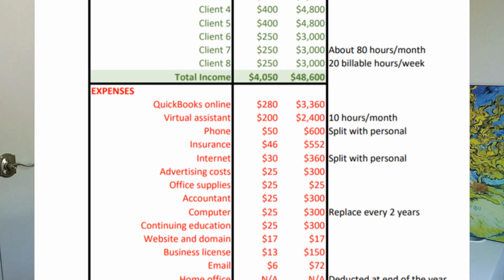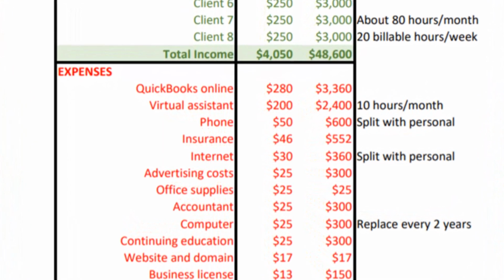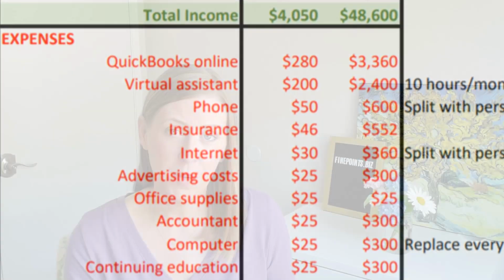And then of course you'll need some good internet. So again, I have it split with personal. So I put $30 a month. Probably that varies depending on your area. Your accountant can help you with this during tax time. But typically, if you can give them an estimate of how much you use your internet for personal versus business, then they take that percentage in dollars.